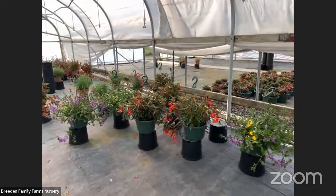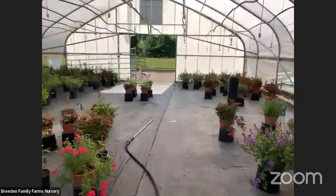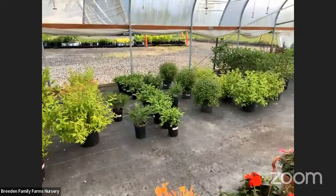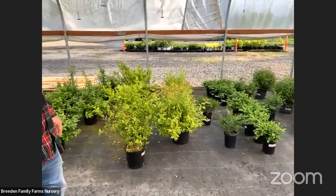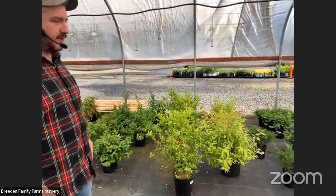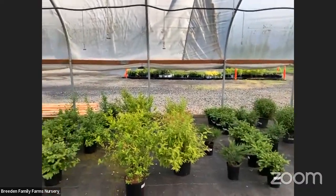As you can see here, we've got some begonias. Over here, we have shrubs. Shrubs are an important part of landscaping, and mostly it's landscapers that come to find the shrubs for new construction projects or remodel projects or basic yard projects. People need to have shrubs that go along the driveway, provide hedges, fences, all sorts of things. And so this is the area right over here.